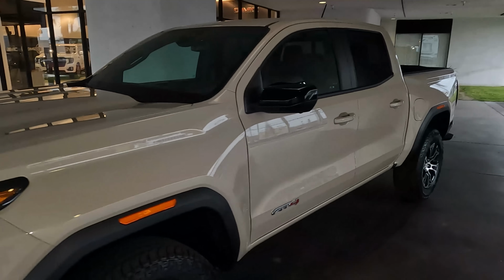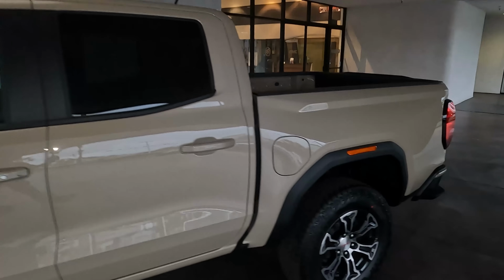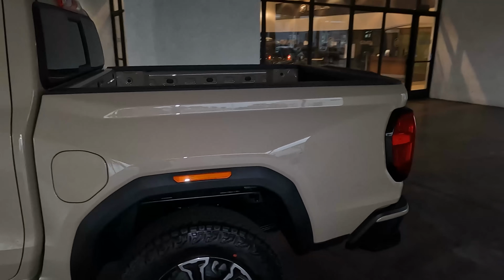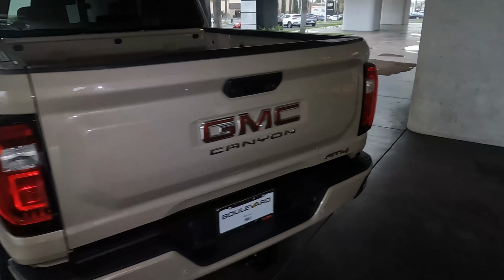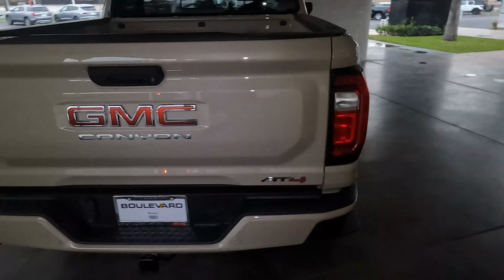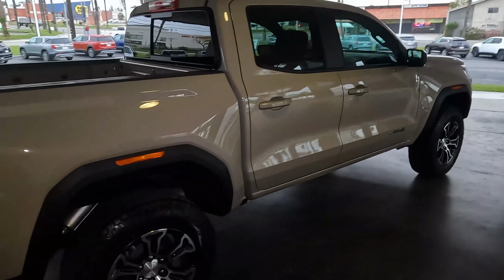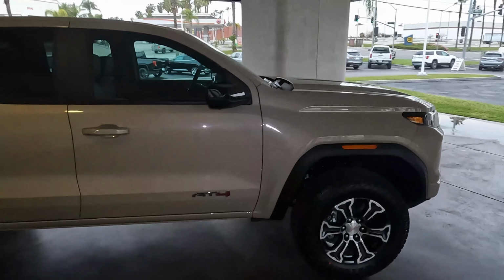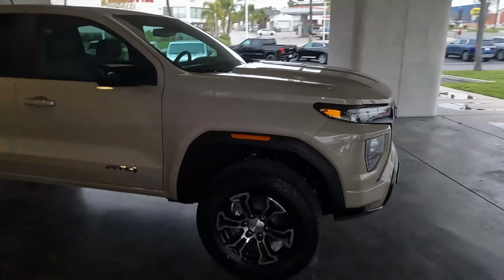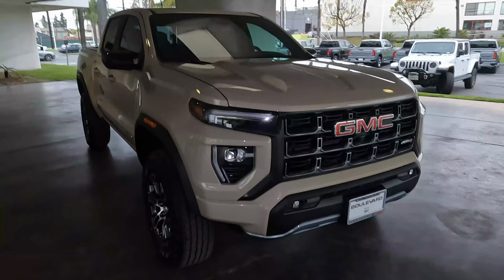What a beautiful ride. All the way around. Not bad at all. Love the nose on this truck. Look at that.